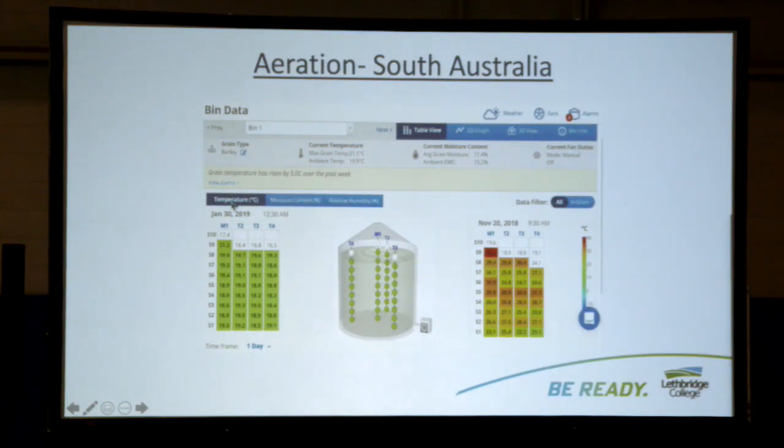So automation is an option. You don't have to do it manually, driving to your bin and turning it on and off every day. You can use automation and the system will take care of it based on the conditions.